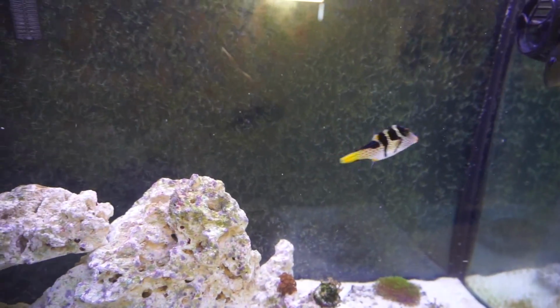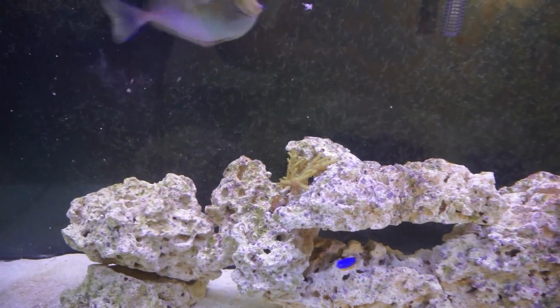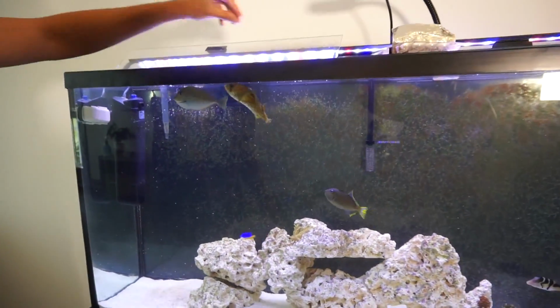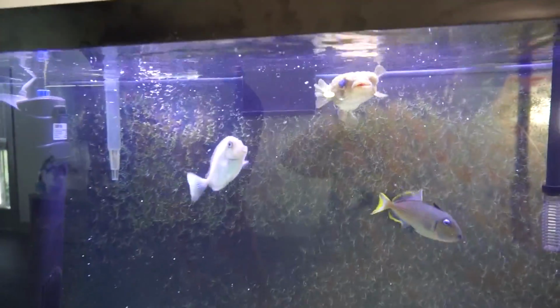The Valentini's about to eat some, if he hurries up. The Flamingi definitely gets to eat. He even eats around the puffer. And we'll get the damsel eating in a little bit. I think he just ate a piece right there. But we're gonna put some more out for the fish so they can eat.